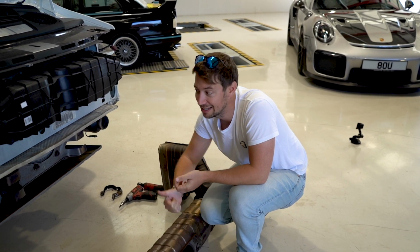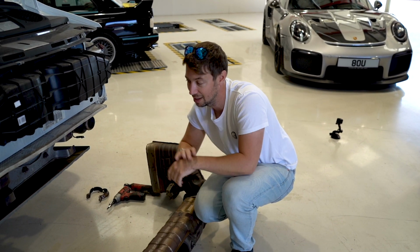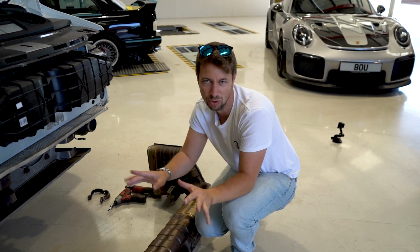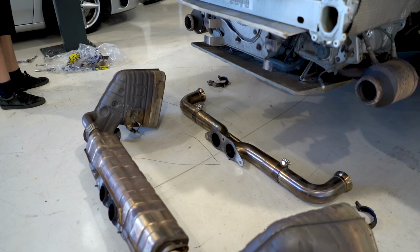It's going to be a lot lighter, it's going to sound a lot better, it looks really cool as well, and you wouldn't really know until you take the bumper off that it's got an exhaust, which is nice. Kind of wanted to go for that OEM look, so I think we're about ready to put the new one on. Let's do it. Yeah? Let's get it on.